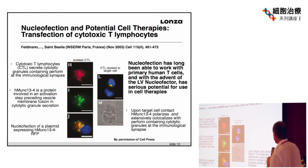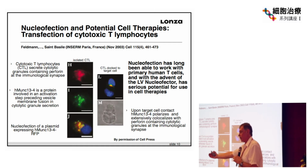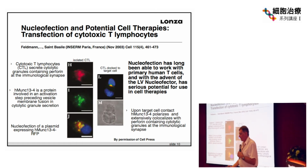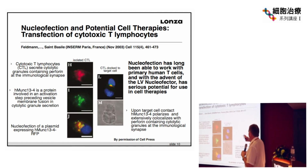However, this changes markedly when you put the T cell in contact with the target cell. You see this tremendous co-localization of perforin and MUC13-4 in the middle of the immunological synapse between the two cells, resulting in a targeted release of perforin directly into the target cell. So this is exactly what we see happening in CAR-T therapies with T cells attacking the target cells. So I figured this was very relevant to what we wanted to talk about.